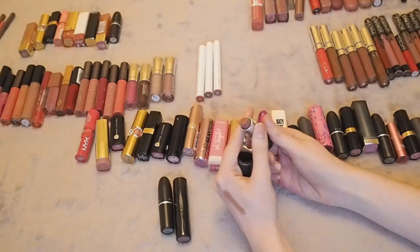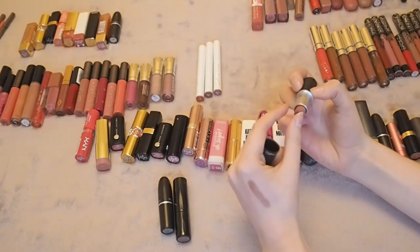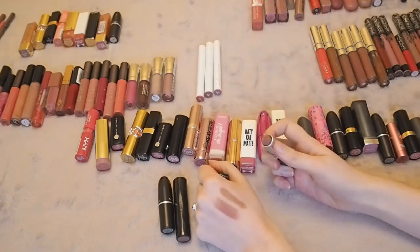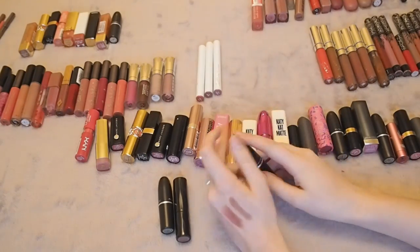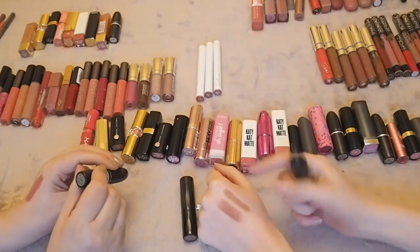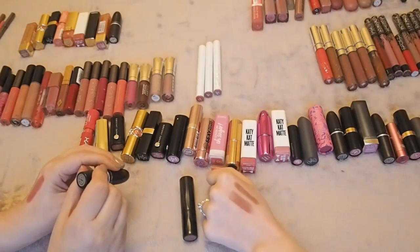Okay, so this is staying. Oh, it's got a bit of tissue stuck to it. It is MAC Velvet Teddy. Everyone needs this. Even if you just compare that to that, the formula just looks much better. Keeping that.